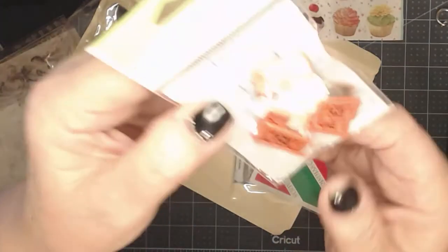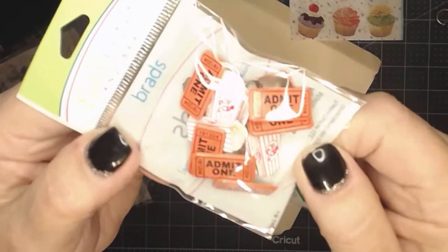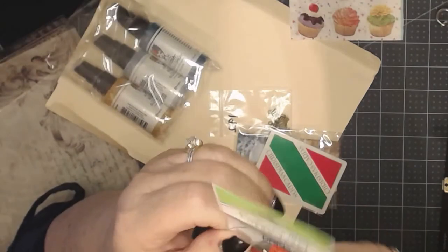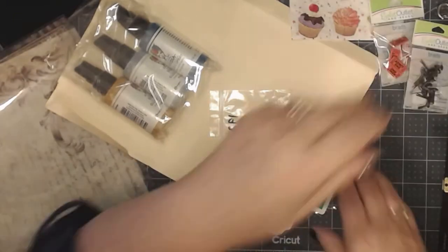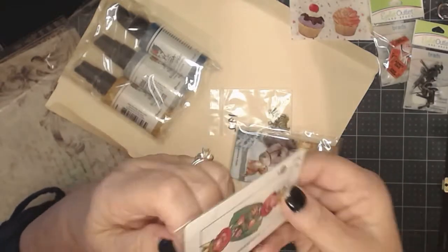And then, oh my gosh, look at these. She had these. These are so cool. They're brads. I just had to have some. I need to use them. Where's my other brads at? I'll put those together. And then, these are funny.